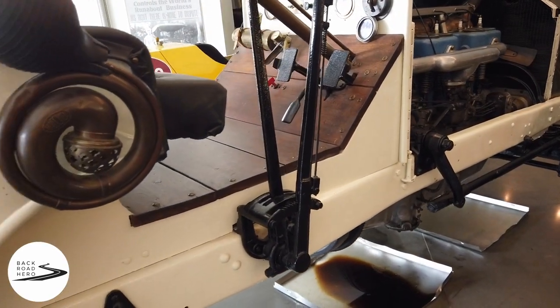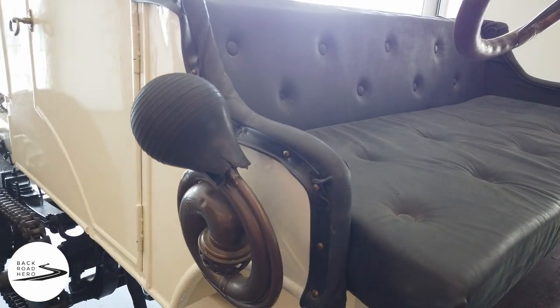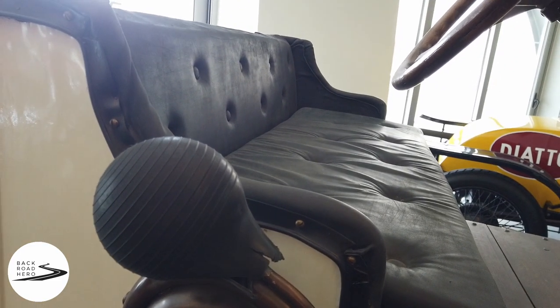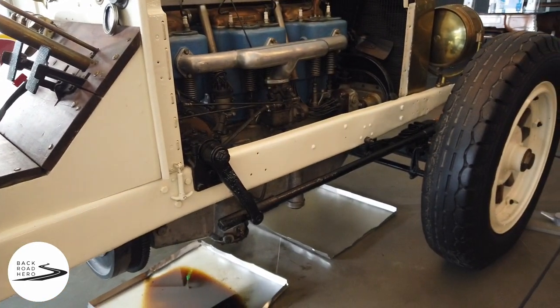I tell you what's scary, there's nothing much to hold you in there, a mere 4 inches of seat. And you're sliding out on the road, so, but very, very nice.